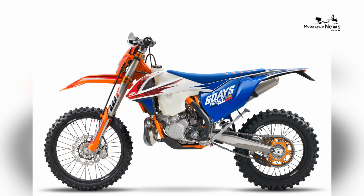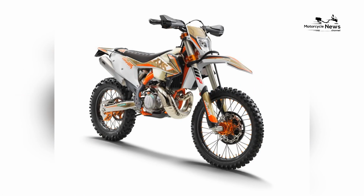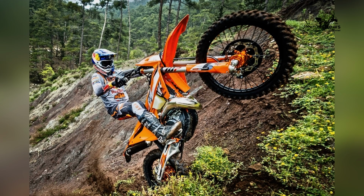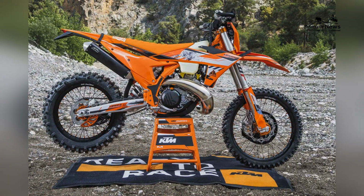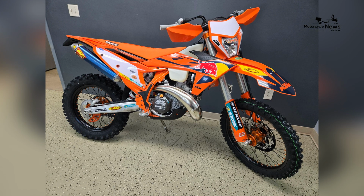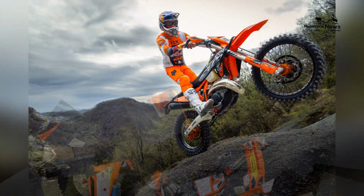9. Enduro-specific tires. The Factory Edition rolls on Michelin Enduro tires, designed to provide maximum grip and durability across a wide variety of terrains. These tires are perfect for the aggressive off-road rider, offering a balance of traction and stability on loose dirt, rocks, and muddy conditions.